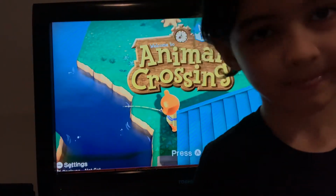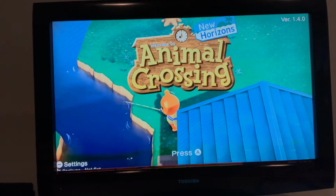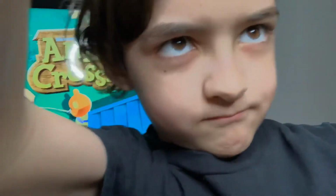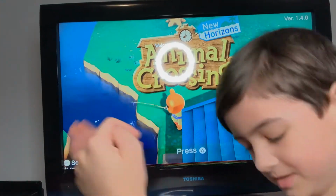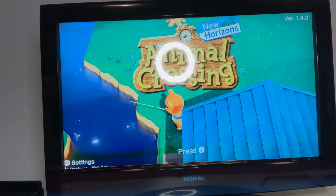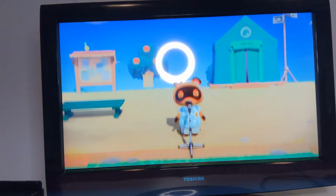Here we go. Welcome to Animal Crossing New Horizons. It's a little dark, so let me turn on the ring light. See the ring light reflection? Let's get into this. Here's a new update. I think it's the summer update.